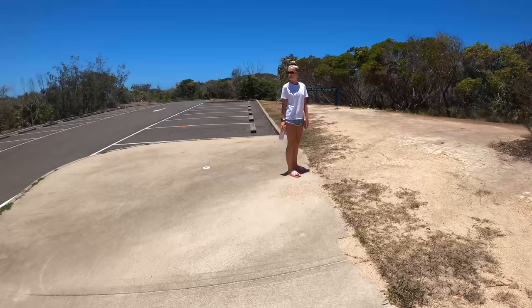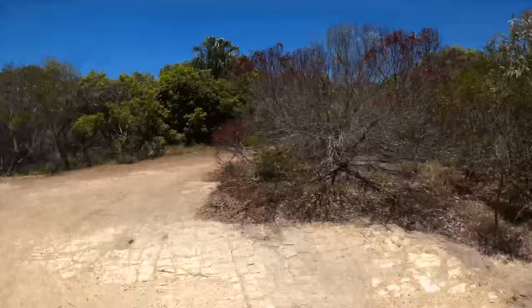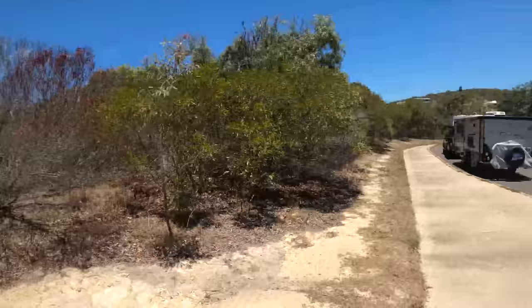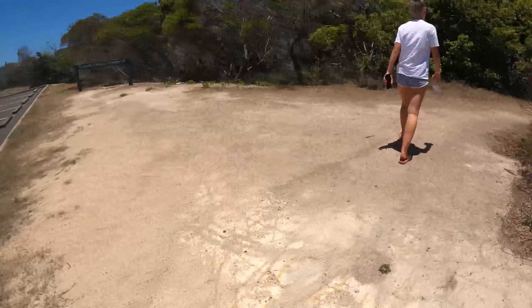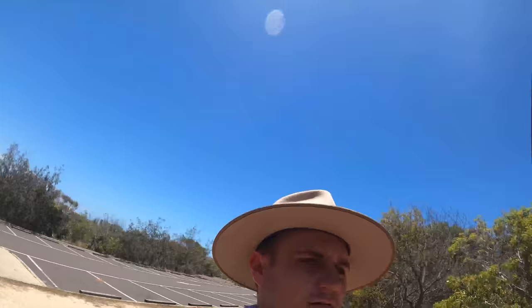We are at Russell's Anchor. Yeah, a little lookout. Get the van parked up. I don't know how far this is. It's 35 degrees. It's so hot.